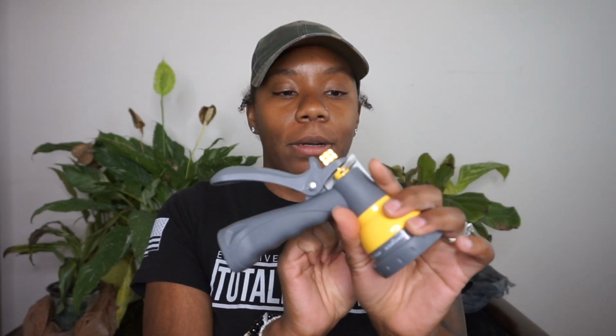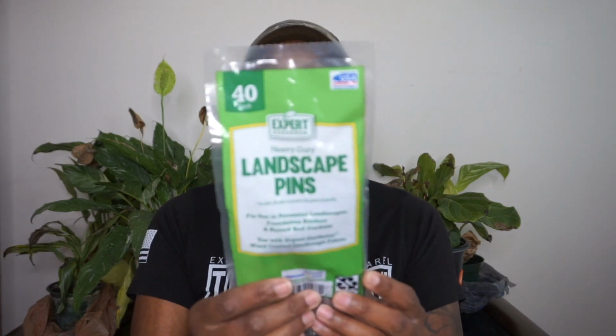Done. And then to go along with it, I went ahead and picked up the 8 pattern metal nozzle. I have one of these on the back of the house water hose as well. So yeah, I went ahead and picked up one for the front. I also picked up these landscape pins, which I'm gonna use to hold down my sprinkler.